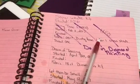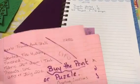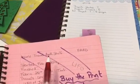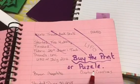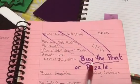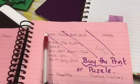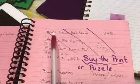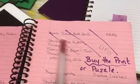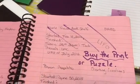The Fairy Tree, as you see, is crossed out. I'm not going to continue with that. I'm going to do it in diamond painting, as well as the World Travel Bookshelf. I'm either going to buy the print or do the puzzle, or if I'm brave enough, do it in diamond painting, because I know that this turned out beautifully because another lady did it in diamond painting and hers turned out awesome. But I'm not sure. I might just buy the puzzle or buy the print, which is a lot easier to hang up on a wall.